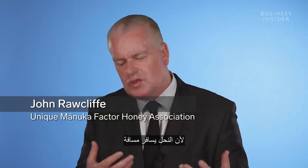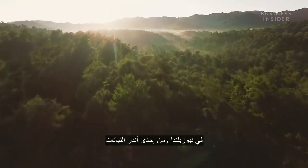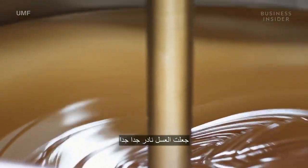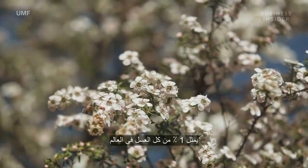The fact that it comes from New Zealand, that gives it a premium just to start with. And because the bee travels up to about 6 kilometres to collect this honey, this honey is representative of the environment, and that environment is of New Zealand, Aotearoa. The plant itself and the honey is very, very rare. Out of all the honeys in the world, it probably represents 1% of all the world honeys.